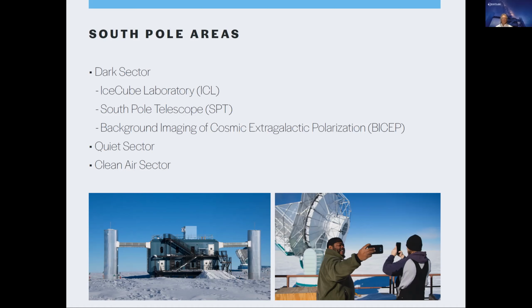BICEP and SPT are different from IceCube in that they're looking at the cosmic microwave background in a couple ways. They have a much cooler looking telescope. In the lower right here, with the summer grad students, John and Matt, you can actually see them in front of SPT. It's a gigantic dish. It's cool what it can do.